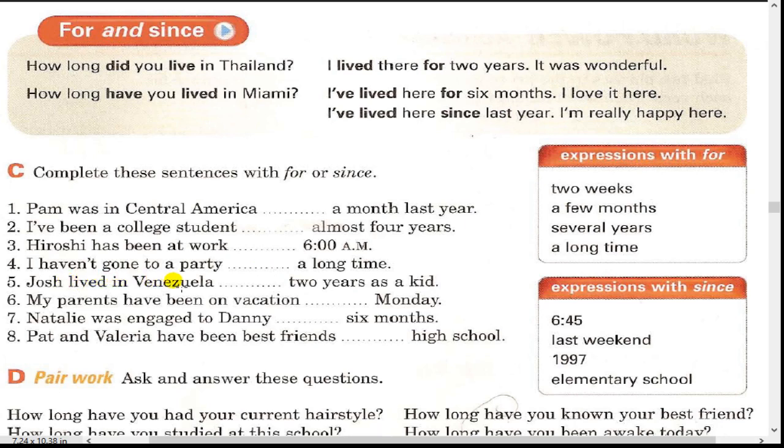5. Josh lived in Venezuela for 2 years as a kid. A child, for 2 years. 6. My parents have been on vacation since Monday. So Monday, this is a date. This is, I know now, the beginning of time. My parents have been on vacation since Monday. 7. Natalie was engaged to Danny for 6 months.